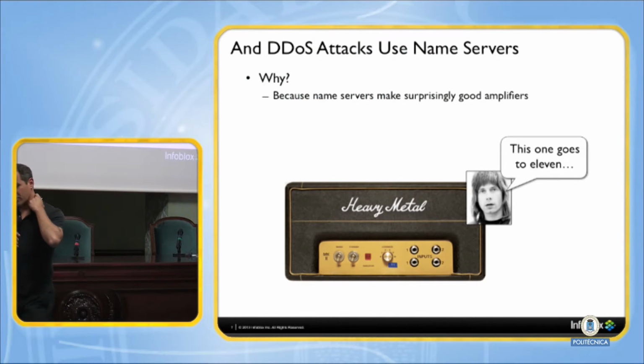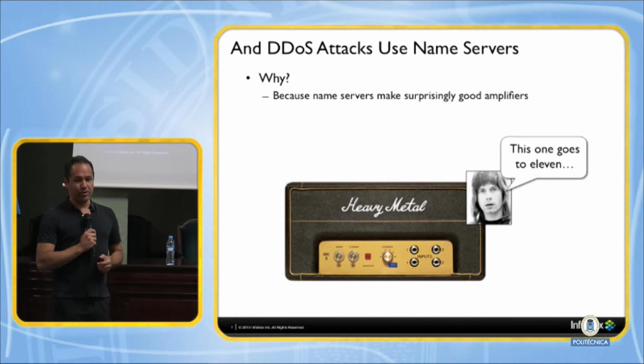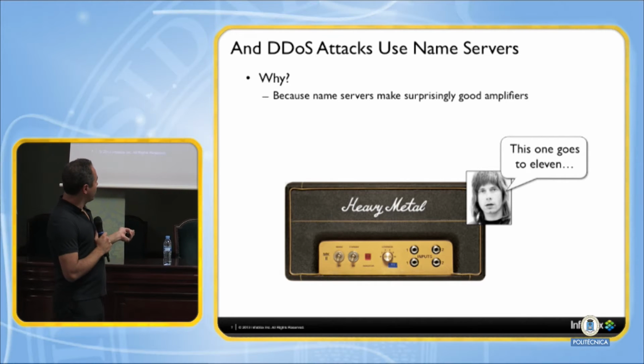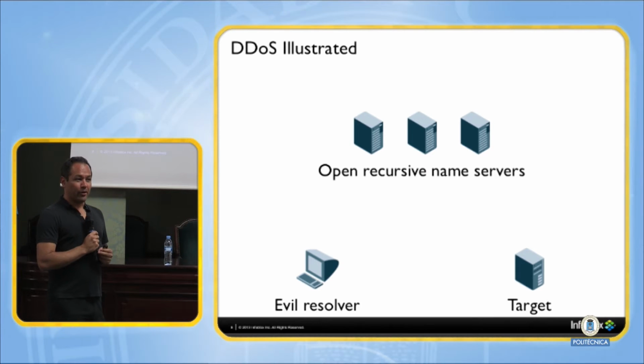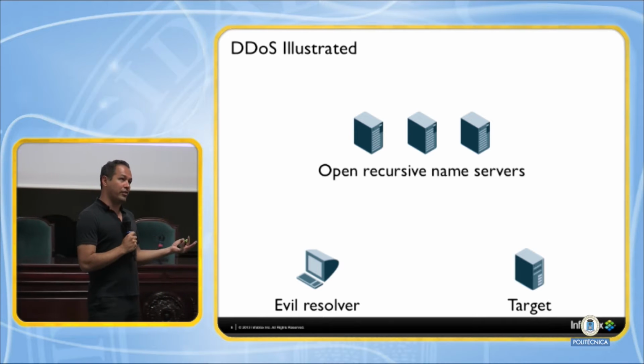Now, DDoS attacks also use name servers or exploit name servers. They do that because name servers, it turns out, make really good amplifiers, not particularly this kind of amplifier, although I thought it was funny that somebody demo-taped an 11 over that. Rather, an amplifier of traffic. Here's an example of using name servers as traffic amplifiers.